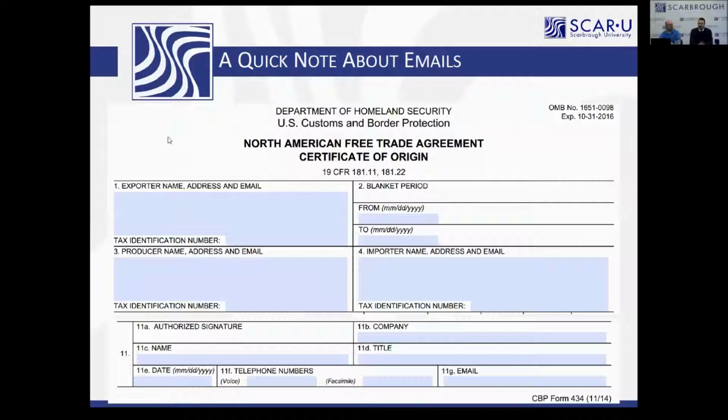Now, I'm sure I have lots of people who will say, well, I've been doing this and I don't have any issues. I agree with you. You probably haven't had any issues, and depending on the port and how the inspector feels that day in Mexico, you might not have any issues. Just know that it's a real possibility. We're advising all of our clients to make sure they get those email addresses added to those boxes.